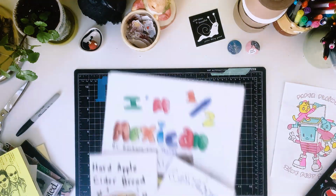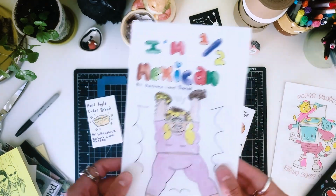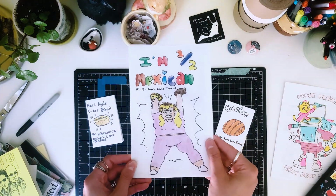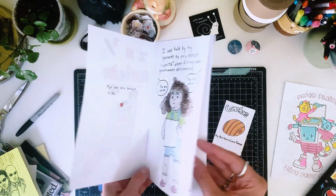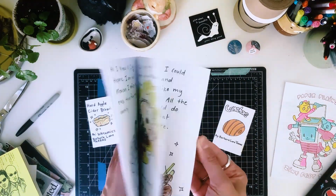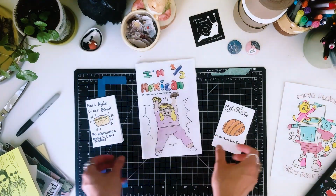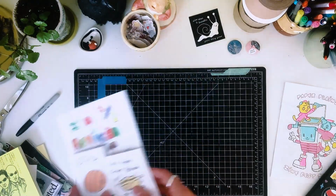I had to swing by my friend Barb's table as I wanted a copy of their comic, I'm Half Mexican. Don't let those bubbly illustrations fool you. This zine deals with the trauma of having part of your identity withheld from you. But it also savors the joy of their Hispanic heritage and celebrates the food and traditions that bring them closer to it. I also snagged 2 of their food minis. They look good enough to eat.